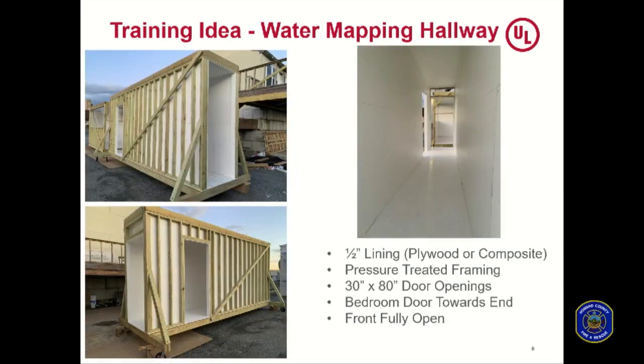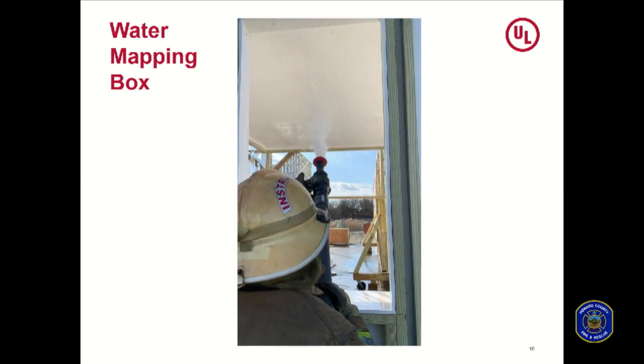We also have a water mapping hallway. So again, this was modeled off the hallway that was used in the experiments for the fire attack study. It's roughly about 25 feet long. It's about 3 to 3.5 feet wide. It's open on both ends, and then we have a perpendicular doorway that you see there at the far end on the left-hand side. Same sort of construction as the previous prop. They're built off the ground on casters, so you can move these around the training ground. You can attach them to one another, and then you've got a hallway going into a compartment. And we'll go through a couple videos here to show the takeaways.